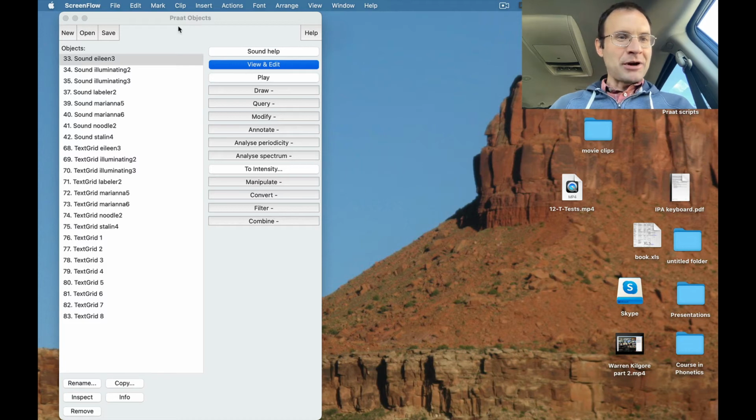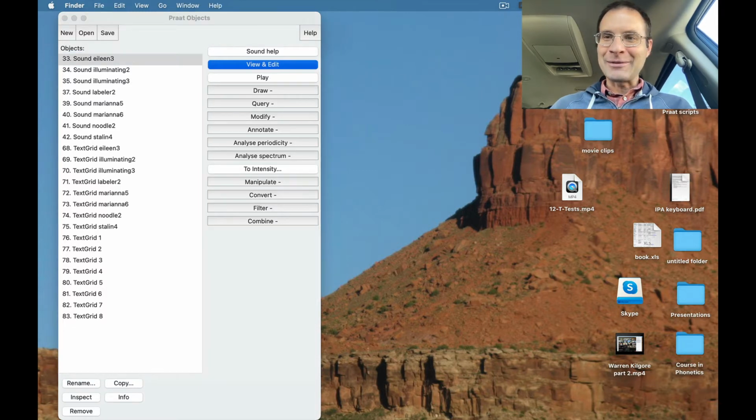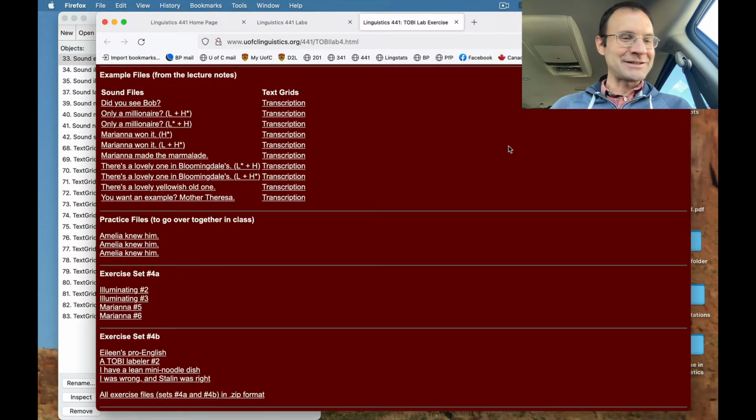All right, we are back for part number 2 of TOBI Lab number 4. This one includes some more complicated or potentially interesting sentences, other than the ones about things being illuminating and Mariana and marmalade, all that stuff.